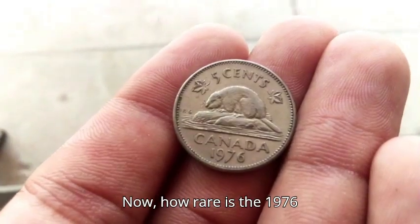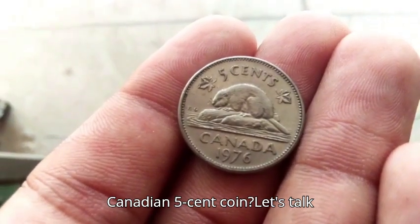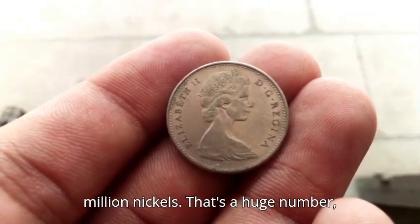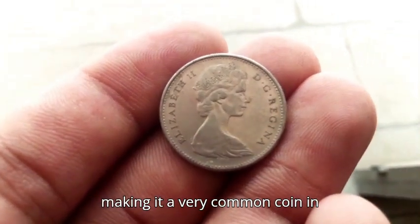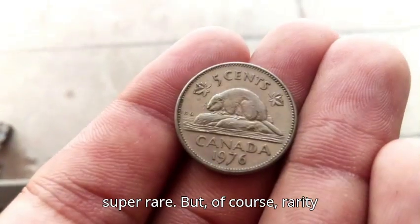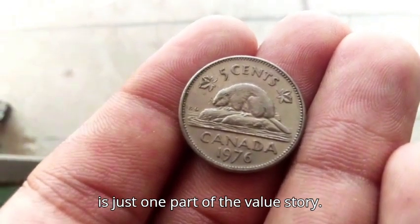Now, how rare is the 1976 Canadian 5-cent coin? Let's talk numbers. In 1976, the Royal Canadian Mint produced roughly 146 million nickels. That's a huge number, making it a very common coin in circulation. So, if you find one in your pocket change, don't panic, it's not super rare. But, of course, rarity is just one part of the value story.